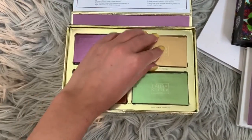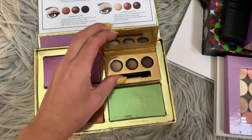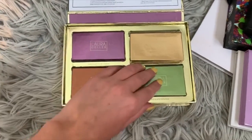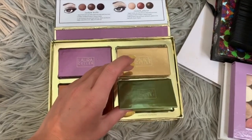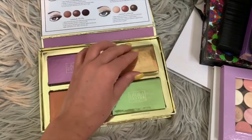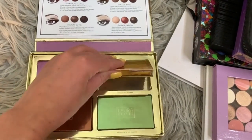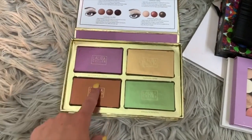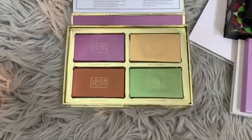But there's like a purple one, this one's neutrals, this one is like a smoky one, and then this one here is like bronze, and there's a green in there. But I just thought this was so cool. I had to get it. I actually found this at Nordstrom Rack, I believe. But yeah, I definitely should start using this more because these are so travel friendly little palettes, and they all come out of this package.